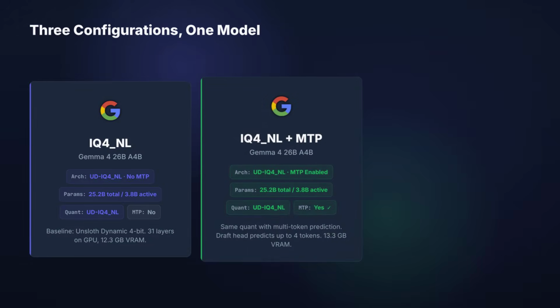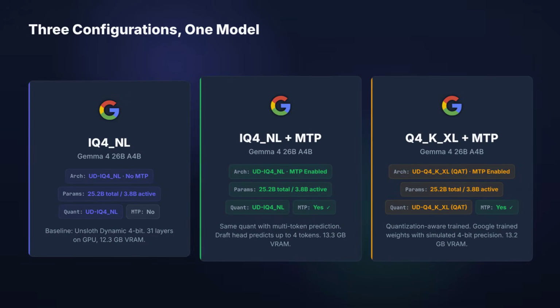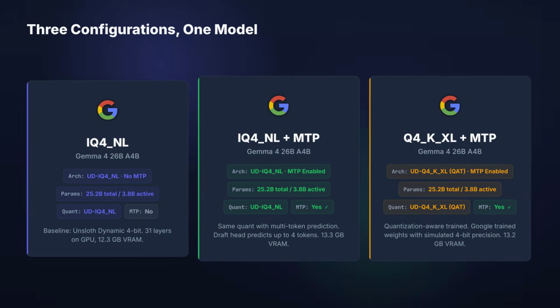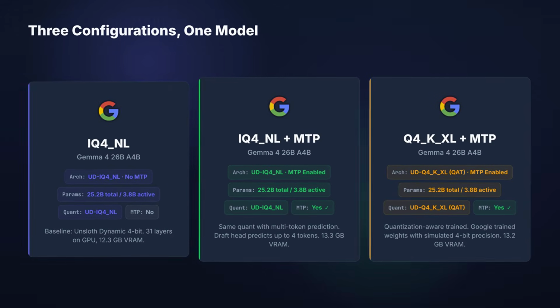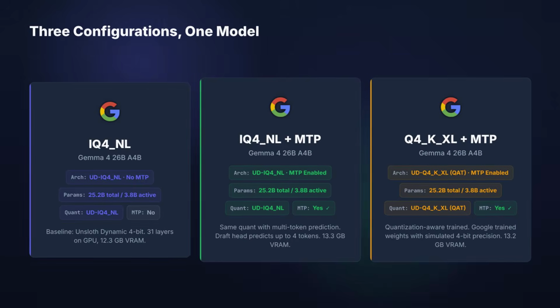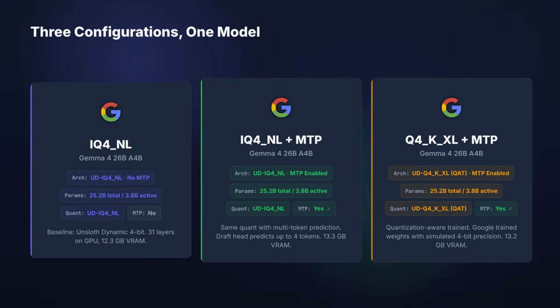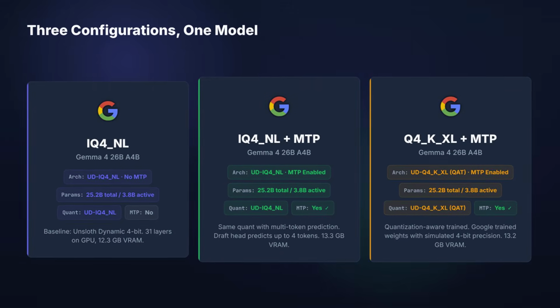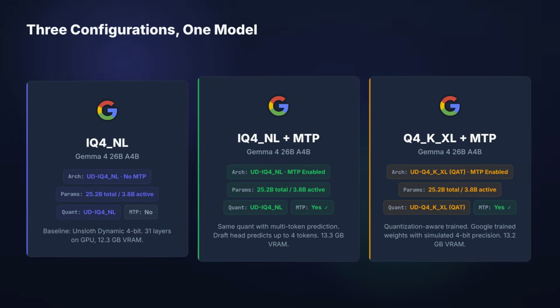Today we're looking at 3 configurations of Google DeepMind's Gemma 26B A4B, all running locally through llama.cpp. This is a mixture of experts model. 25 billion total parameters, but only 3.8 billion active per token. Think of it as 30 billion parameter knowledge with 4 billion parameter compute cost.